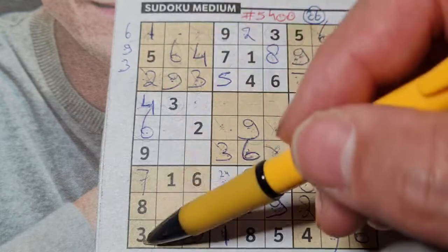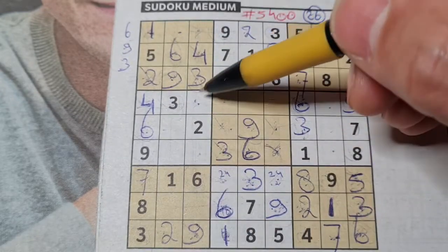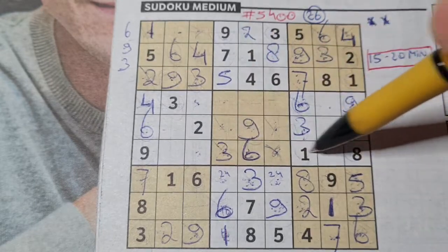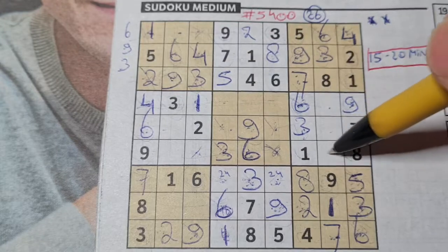So we have a 1 in this column, the 1 in the second column. So the third column, the only 2 places left for the 1 should be here or there. You see a 1 in this row, no 1 there, 1 should be there.